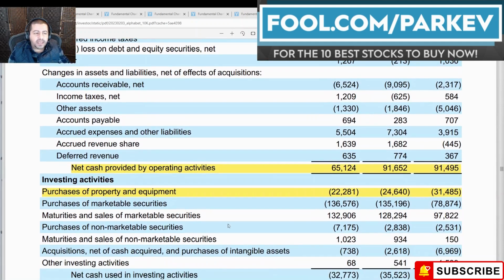The next thing I want to show is purchases of property and equipment, and Alphabet increased from 22 to 24 billion up to 31 billion in 2022. For Alphabet, I like to see this because, like I mentioned earlier, they've done a good job in generating a return on investment. So I like to see an increasing investment from management teams that have demonstrated a good return on investment. If this management team was not good at generating a return on investment, I would not be happy to see this kind of increasing spending in property and equipment.